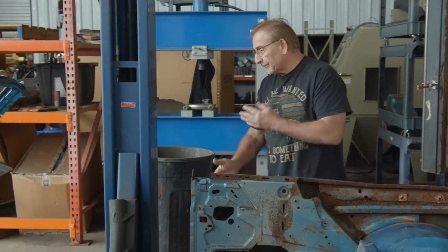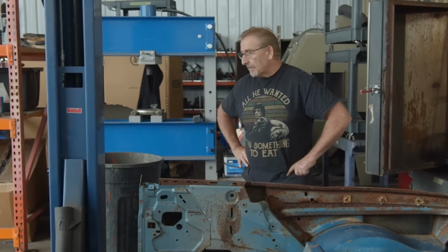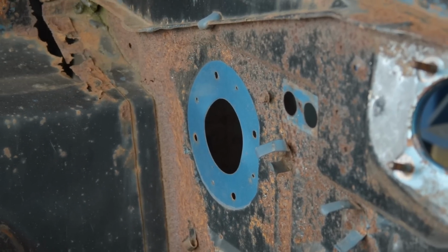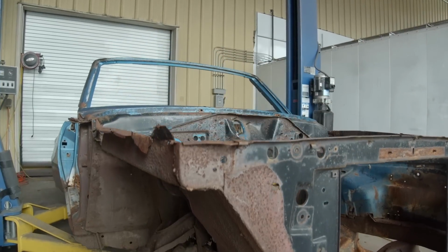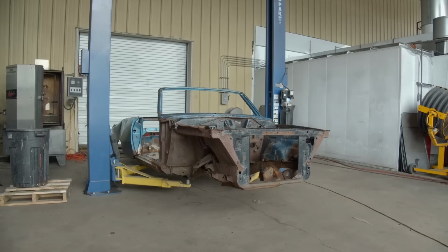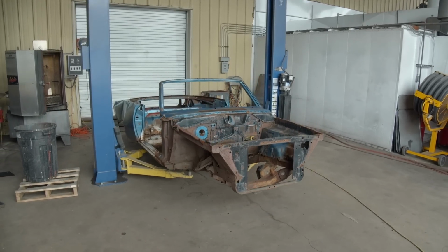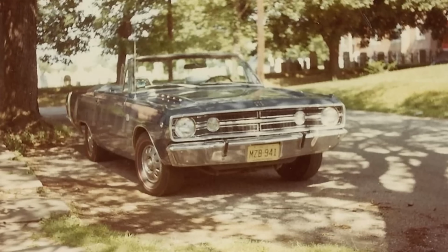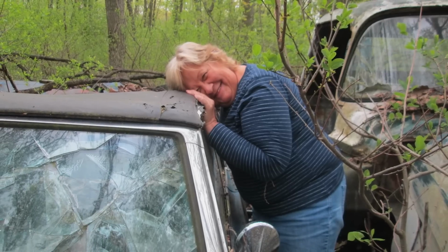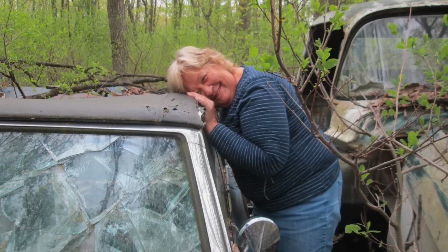So now you have a dash vehicle identification number, which we have, a fender tag. The fender tag matches the DNA that you're looking at on the car. The radiator support matches, the trunk lip matches. We now have a body numbers matching 68 Dart 340 4-speed convertible. Done, this car will be one of the most stunning little A-bodies at any show on the planet. But it'll also be one of the most heartwarming stories we've ever told at Graveyard Cars.